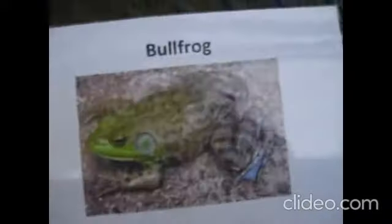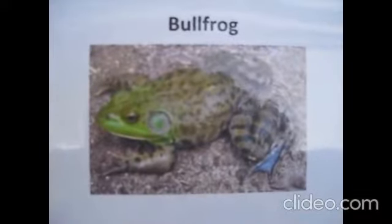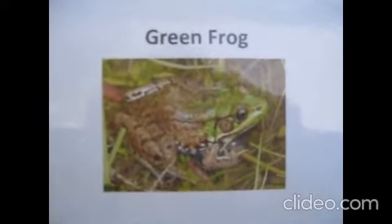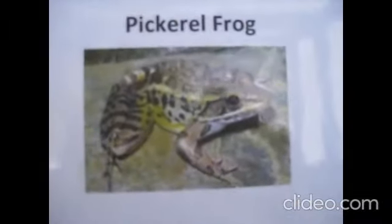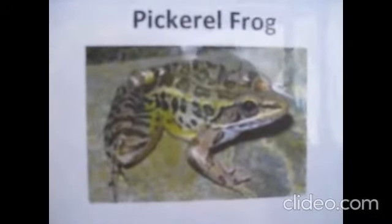Next, we have the bullfrog. Bullfrogs are aquatic, and they're really large. We also have the green frog, which looks similar, but it's smaller and has that little ridge down its back. We also have one called a pickerel frog. It's a smaller frog with little black squares on its back. We also have wood frogs, which are brown with a black mask.